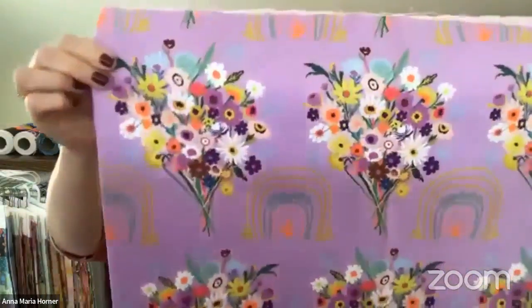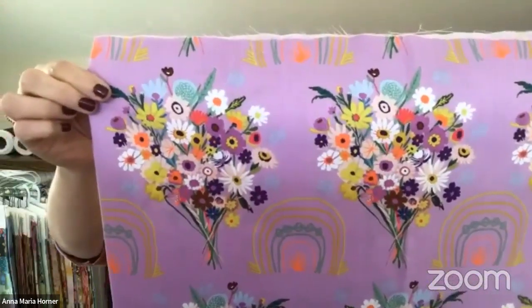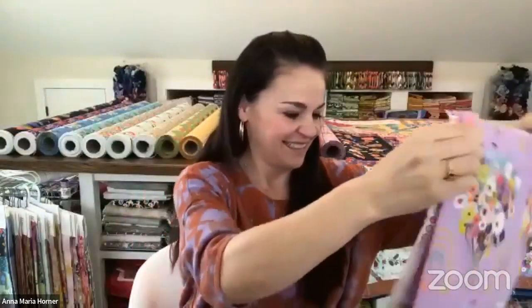This one, again, a much more quintessential Carolyn kind of bouquet. So pretty. Yeah, this is called Somewhere. Can you guess why? Over the rainbow. Nailed it. You win a prize. You get a Fat Quarter collection, Sharon. That's right, winner.